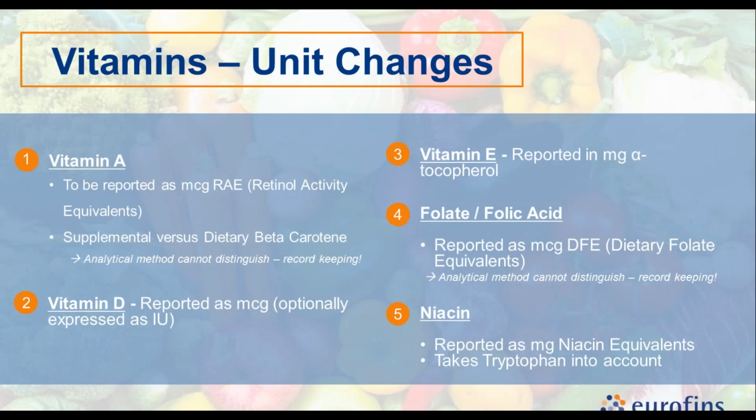Sure. So the vitamins, as far as intake goes, there hasn't really been much change as far as daily values. There were some slight changes, but really what's changing on the new panel from what we've seen in the past is the way the vitamins are reported as far as the unit changes go. Previously, vitamin D, for instance, was reported in international units, or IUs, and this is now going to be reported as micrograms.